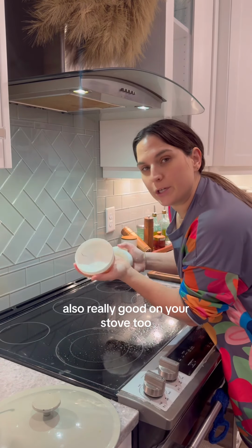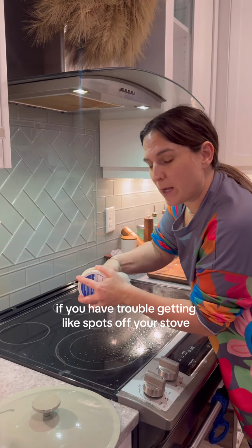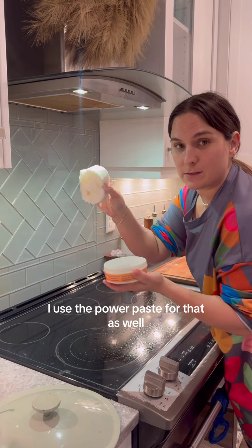It's also really good on your stove too. If you have trouble getting spots off your stove, I use the Power Paste for that as well.